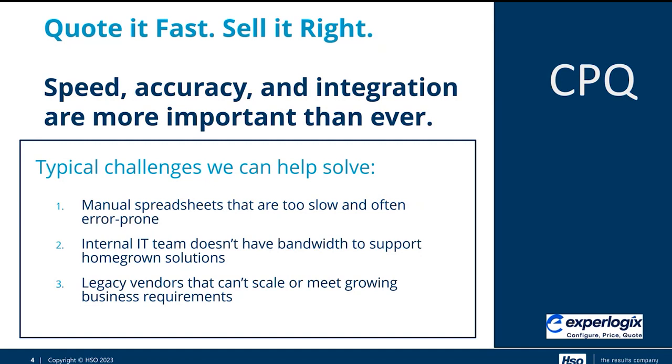And then lastly, we have the legacy ISVs that had a CPQ solution, but did not keep up with the market or the other systems that exist within an ecosystem. So everything else has moved on except for that one bit of the puzzle, and that causes the same challenges in businesses around quoting.